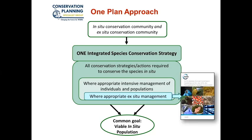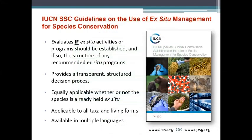And it's really in this spirit that the IUCN guidelines on the use of ex-situ management for species conservation were written. So they are written to help teams of conservationists to evaluate where it might be appropriate to use ex-situ management and what type of ex-situ management for what purpose exactly. So the guidelines help you evaluate if ex-situ activities should be established and what then the structure should be of those ex-situ programs. So by the time you've run through the process in the guidelines, if the answer is yes, we want ex-situ management, you will have effectively built the structure of your program at the same time. That's quite handy.